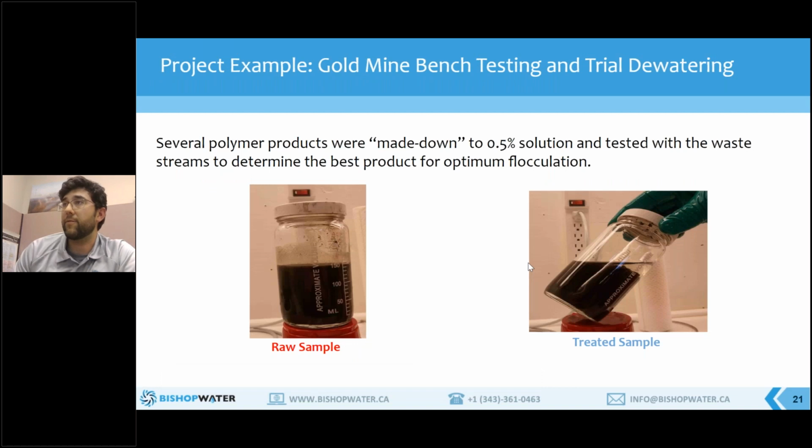Another couple images of raw sample, and then with a 0.5% solution mixed in to the waste, you can see separation occurring on that image on the right-hand side. And of course, it's more visually obvious for samples like this that have a high solids content to begin with.